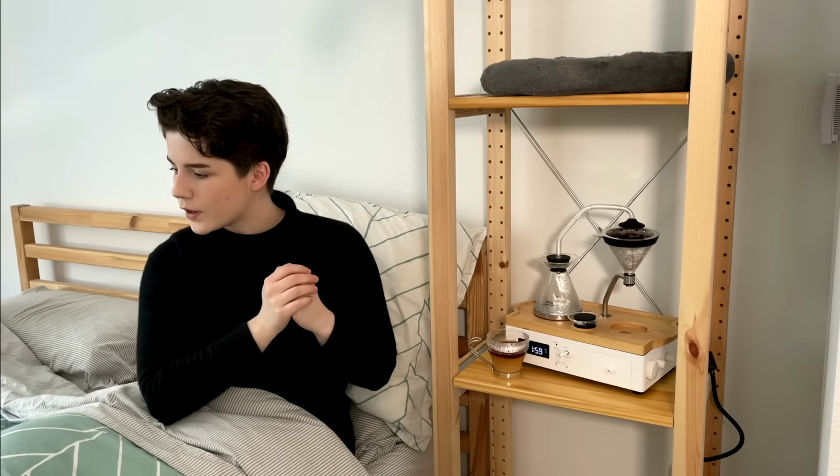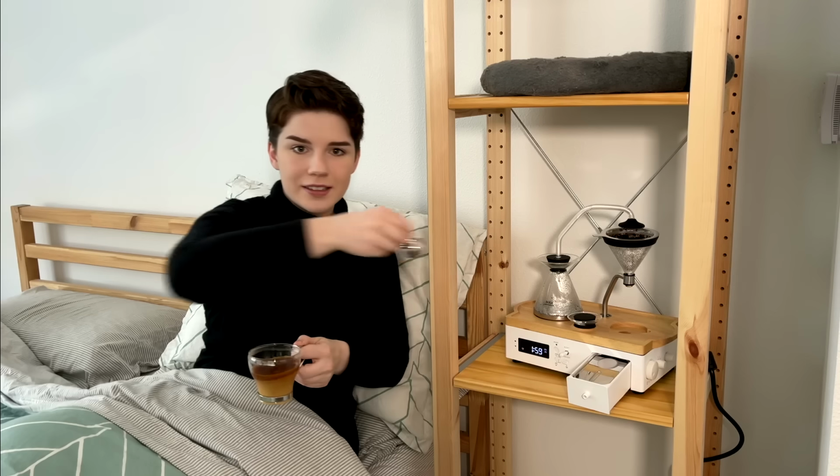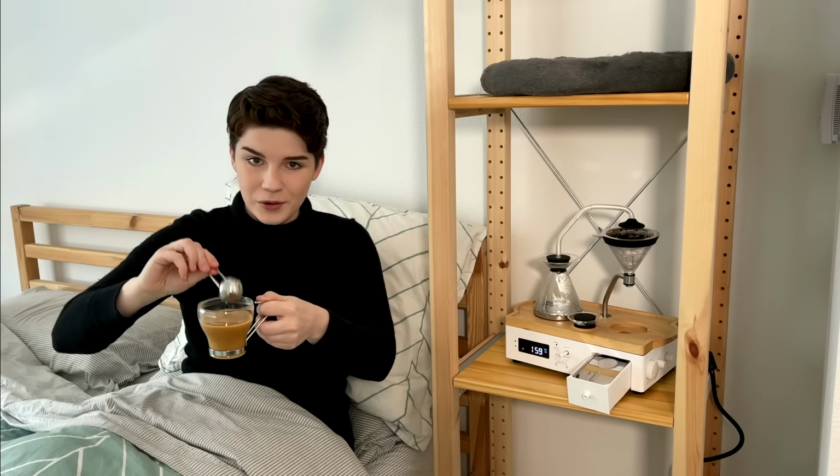And I didn't bring a spoon. I'm gonna use our handy little scoop. Definitely not what it's meant for, but in this scenario, it works perfectly.